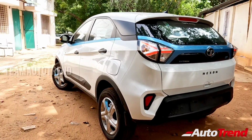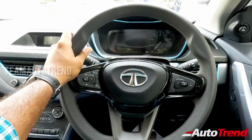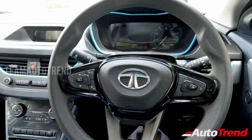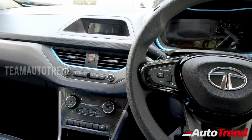So in terms of the exterior, there are no major highlights. The actual features are inside the car. Yes folks, I'm right now inside the brand new Nexon EV's XM entry-level variant. Now, despite being a basic variant, you still get quite some standard features.